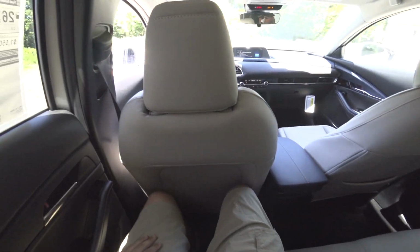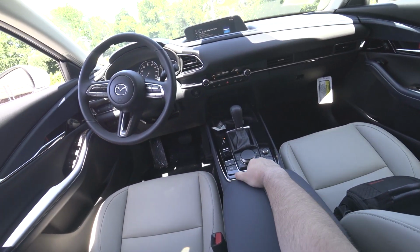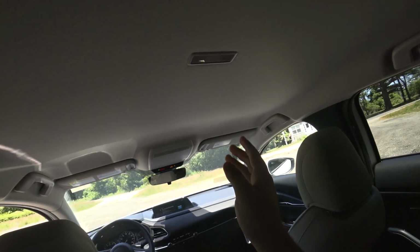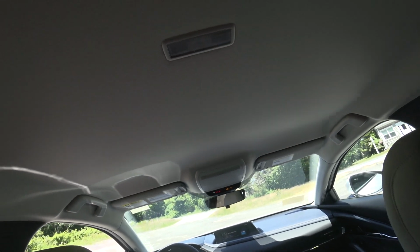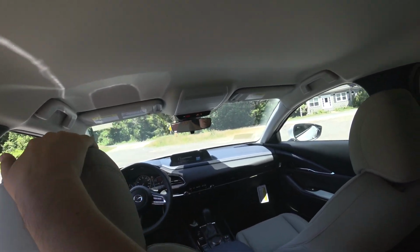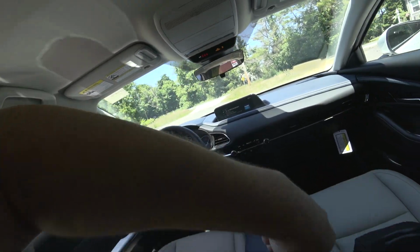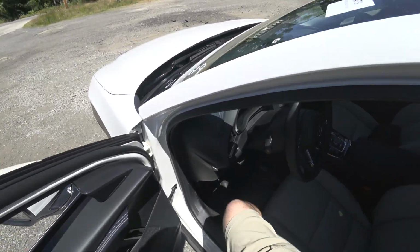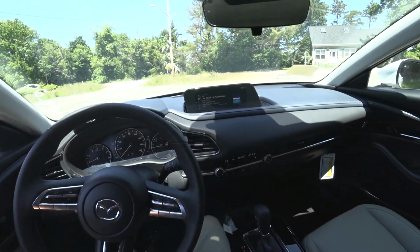Not bad rear seat room given the segment. Good amount of headroom. Very nice. Not sure how to turn that. Oh yeah, you turn it on up front. I forgot about that. Because that will turn it on. Really nice interior, just like the Mazda 3.